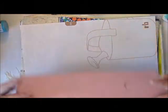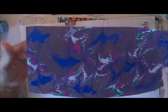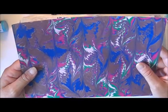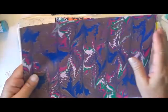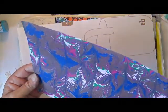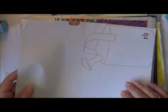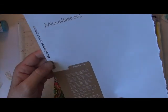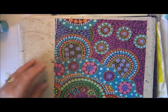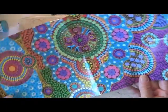Look at the colours on that. Did you do that? Because the backing's on a pink. Oh, wow. That is just awesome. Look at that. And I really can't tell if that is pattern paper or whether you have done that yourself. Oh, that's lovely. Thank you. Oh, cool. Watering can on some graph paper. Miscellaneous project planner. Okay. Oh, and some wonderful... Oh, isn't that awesome? Look at the colours in that.